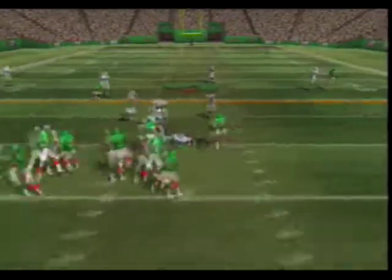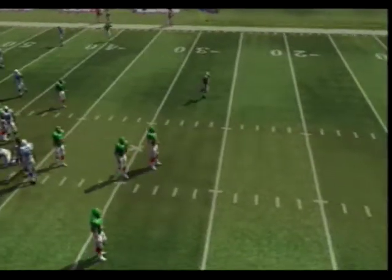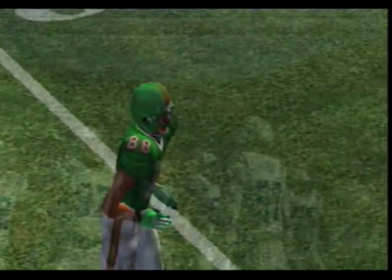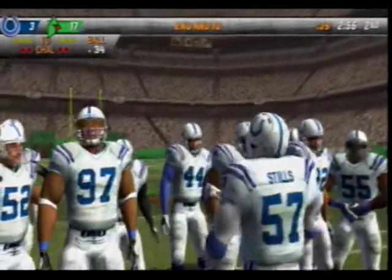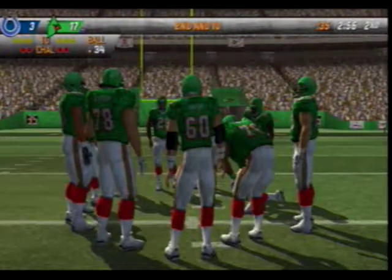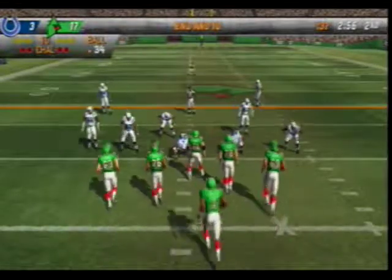Dropping back to pass on first down. Throws it. Incomplete. Number 88 was the one they were trying to get the ball to, the intended receiver on the play. Second and 10. Ball on the 34-yard line.